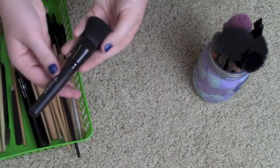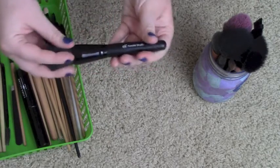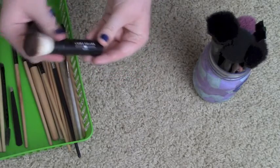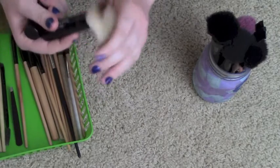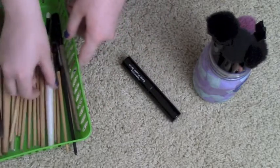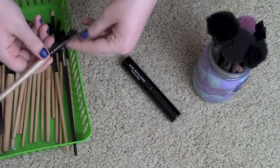I have a second e.l.f. powder brush, and I do like these. I do like these brushes, so I'll keep this one too. I'll also keep this brush because it's really good for traveling and stuff. It's by Laura Geller, and it's kind of a travel collapsible. I usually use it for powder at my skating competitions and stuff, since you can just throw it in your bag. Okay. I don't really like this e.l.f. foundation brush since I have my Real Techniques ones.